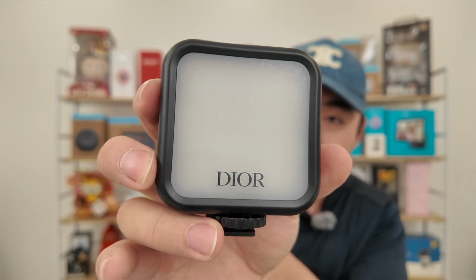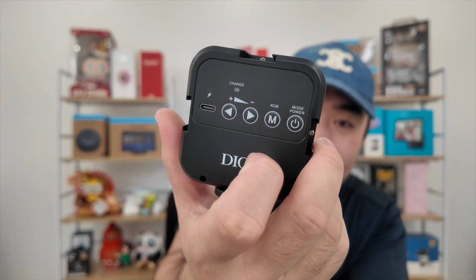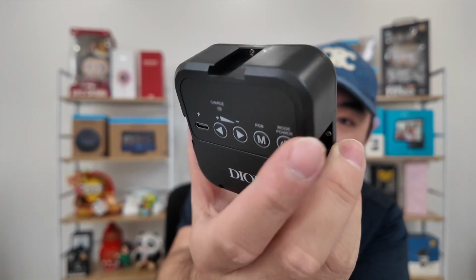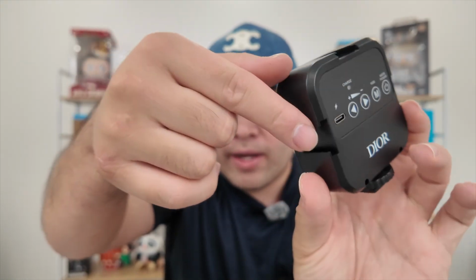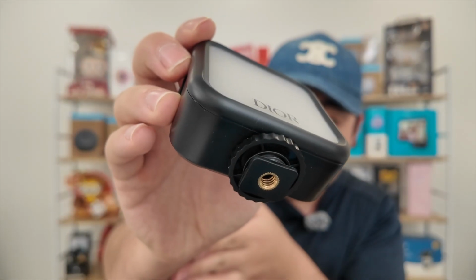So this is what it looks like right here. Has the Dior logo on there. And then last but not least, right here, we do have the product. So it pretty much looks like one of those regular lights for using for flash or for recording videos, which is pretty cool, but it has the Dior logo on there. And then they do have the part for the hot shoes for you to put here and one right here as well. But those are the different controls for you to use. And this one is rechargeable using USB-C, so that's nice. And they have this bottom part here for you to set up.